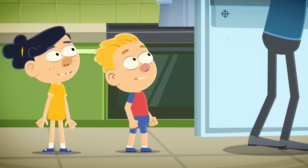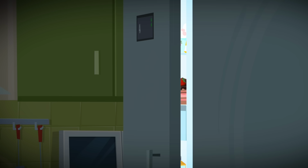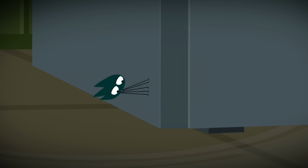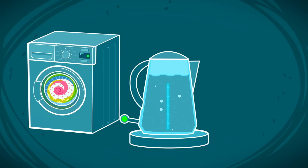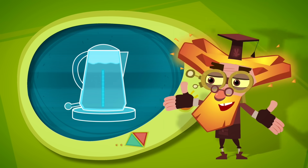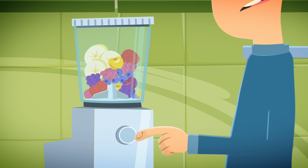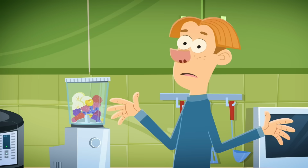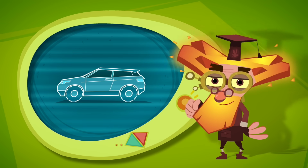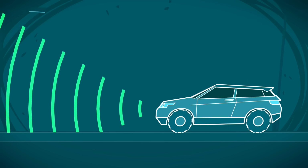Many smart appliances have safety features designed with children and forgetful adults in mind. Like refrigerators that beep if the door is not closed tightly, or washing machines, electric kettles, and irons that automatically turn off when they're done working or left unattended. Appliances like juicers, slow cookers, and food processors are designed so you can't turn them on if the lid isn't put on correctly. Pretty cool, right? There are even cars today that can detect if they're going to hit something and brake by themselves.